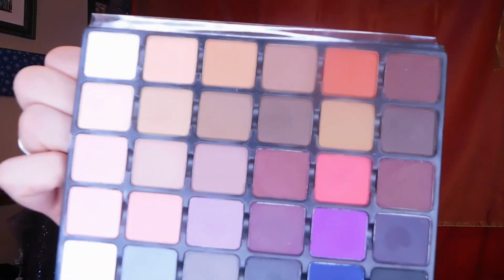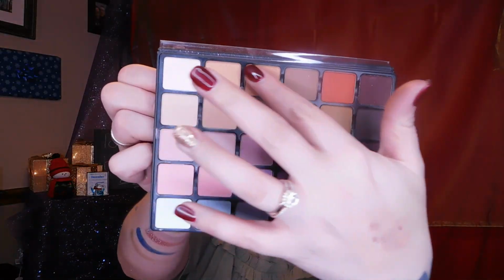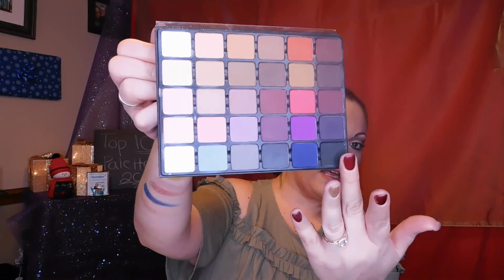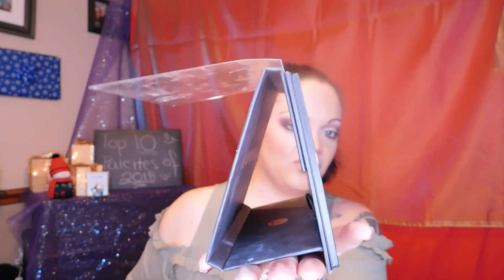This is what it looks like. I have not rearranged them at all. So the idea is that you can do a look starting from this side all the way across, and I probably just mixed some of their shadows. But yeah, you can do a look going from this side to this side for each row, and it has everything you need. Like the bottom row is the blues and then the purples. You have the red and the burgundies, the browns, and then the orange and nudes. So I use this palette so much. It sits up like an easel, just like the Grand Pro Volume 2.